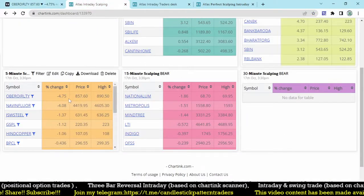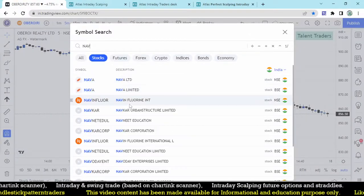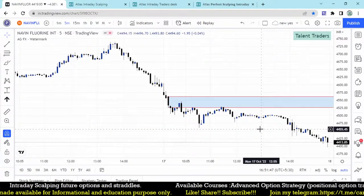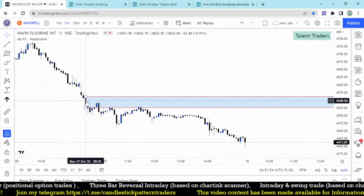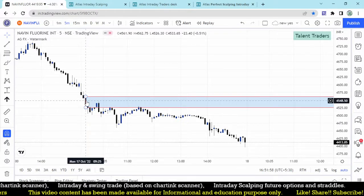Okay, instead of that, just go for Navin Fluoride in the 5 minutes time frame. A lot of stocks, Navin Fluoride, where it broke that level, it kept going down and was generating profit, no problem. For Navin Fluoride, the risk for the trade is almost 40 points. It generated more than 40 points, almost 100 plus points, on the downside.